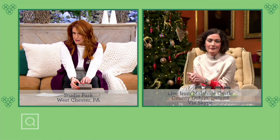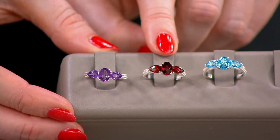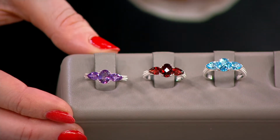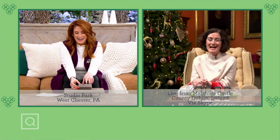And wait, correct me if I'm wrong, isn't garnet January's birthstone? That's right, January babies. Okay, so that is right around the corner. So maybe you're done with your Christmas shopping, but you have that January baby, and it's always so hard to shop for that person whose birthday is right after Christmas, right after the holidays. How perfect would that be? Just throwing that out there. Thinking ahead. It's perfect.